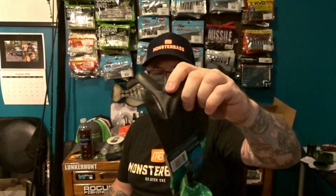They're really lightweight, and they're thin. They feel like they're made out of the same material as normal fishing gloves, but this black side is really, really grippy. So yeah, we're going to have to test those out. That looks like a good fall and winter glove to be wearing for sure. But there you go, guys.